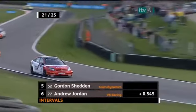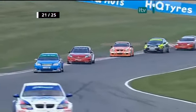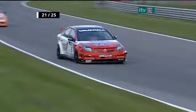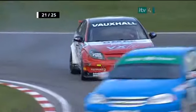I mean, Matt Neal hasn't leapt up onto the back of him. He is quicker, clearly, but he hasn't leapt up on the back, and we're at the latter stages of this race now. Absolutely. We're on lap 21 out of 25, but out of this race, as we've seen, is the champion Fabrizio Giovanardi, and he's with Lou.